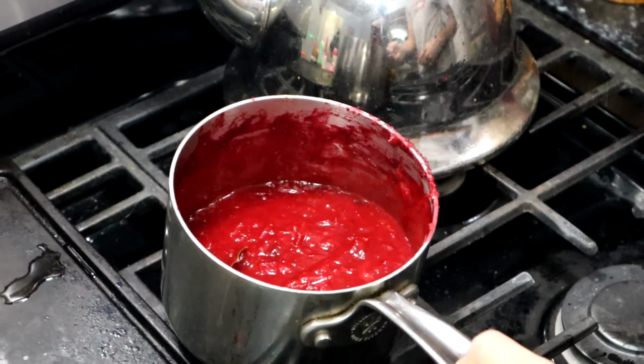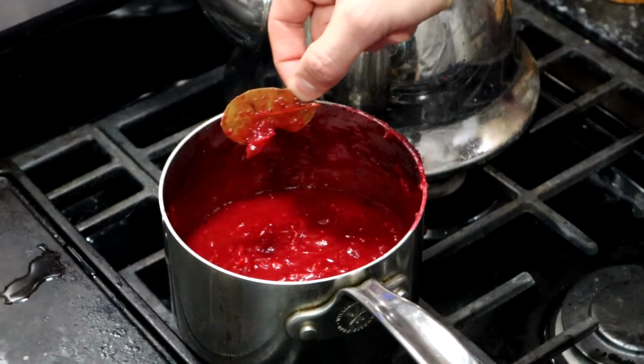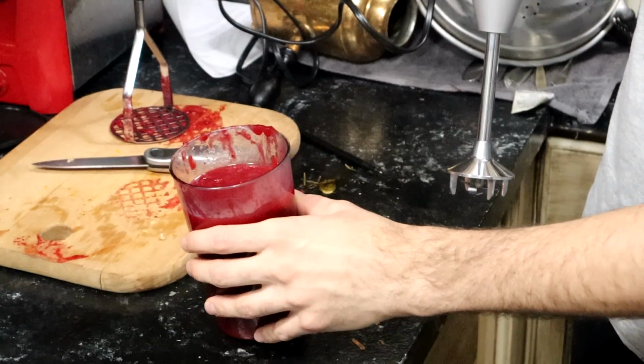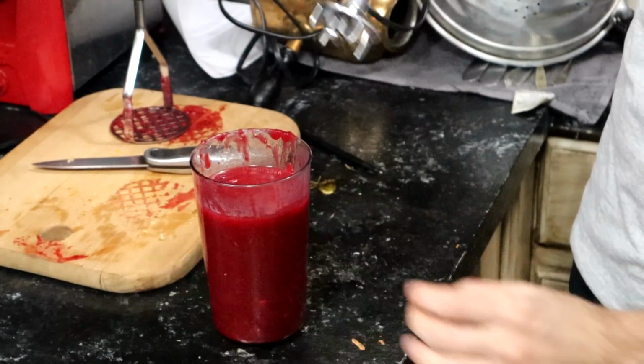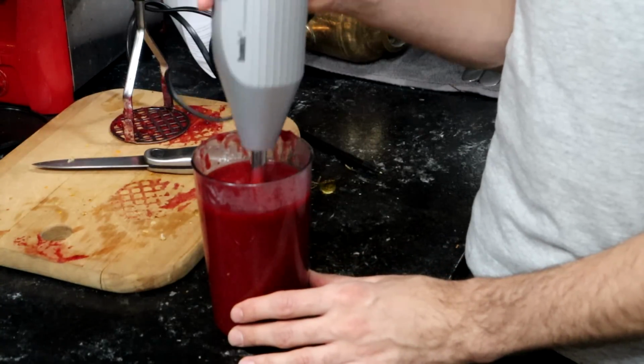Bam! Alright, it's been about a half an hour. What I'm going to do now is take this bay leaf out. Although this does look like a delicious berry smoothie right now, I'm going to resist drinking it. Okay, so I'm going to blend this up with an immersion blender.